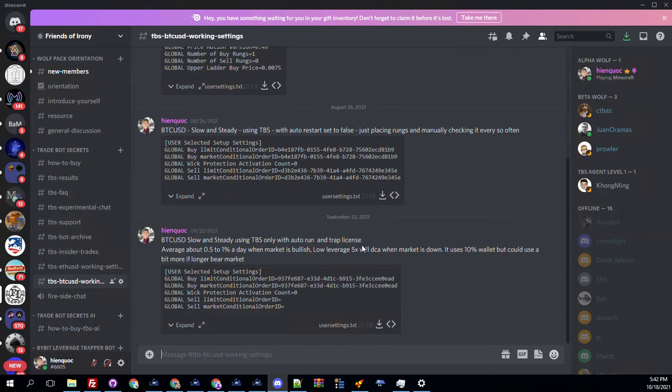It uses a 10% wallet, a 5x leverage, averages about 0.5% to 1% a day, and all it does is longs. Okay, it just longs. It's just kind of like dollar cost averaging, long-term investing, and this is the one I would say is kind of like the retirement plan.